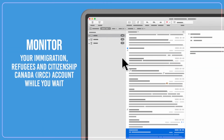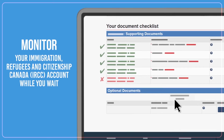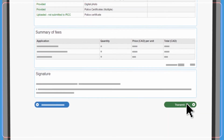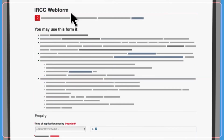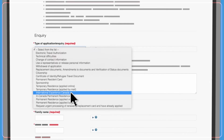Make sure you check your email and junk mail folders, as you might be asked for more documents. After uploading more documents, make sure you press Next, provide an electronic signature, and then press Transmit. It should say Provided next to the document you've uploaded. If you need more time to get a document, make sure you ask for an extension using the IRCC web form and choose International Experience Canada from the drop-down menu.